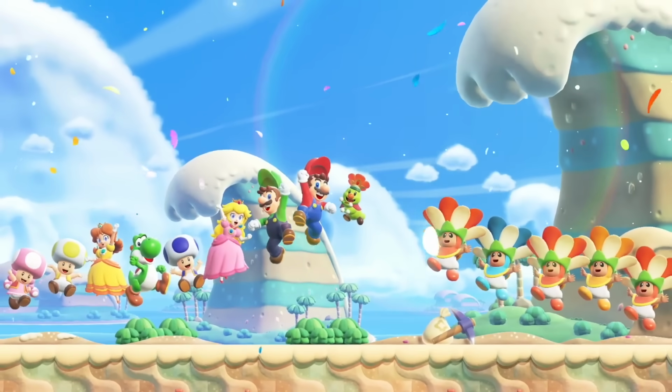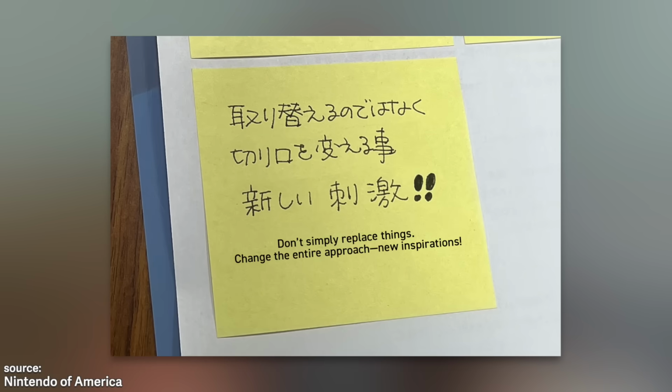And it was beautiful. When things were all said and done, the team took a look back at some of the notes that Sato had wrote during development. These notes were all things that Tezuka had said during their meetings that the team didn't want to forget. Things like this: don't simply replace things, change the entire approach, and find new inspirations. The team thought about Mario Wonder, the game they had poured their heart and soul into, and realized that, yeah, we really did it. We changed our approach and made something brand new.